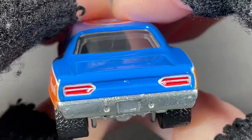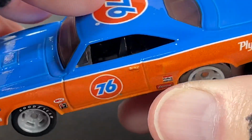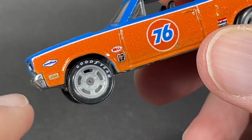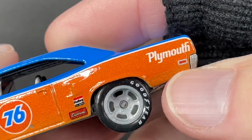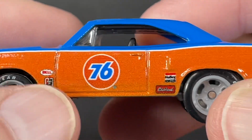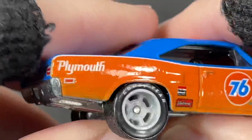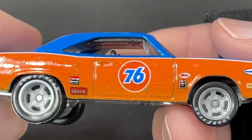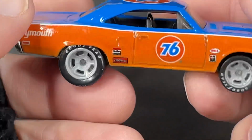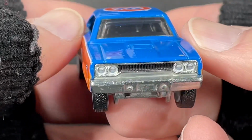Nice brake lights, trim all around the brake lights, very nice. Have the orange and the blue, and then we have that divider stripe going all the way down to the front. Little parking lights on the front and back. Bunch of different logos, a Goodyear, Bell, all kinds of logos here. And the name Plymouth all the way on the back fender on both sides. A nice dark orange that fades a little bit as it goes down to a lighter orange, I think. It looks like it fades a little bit unless the light is deceiving me.